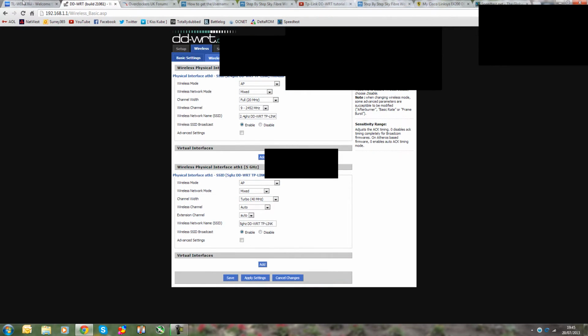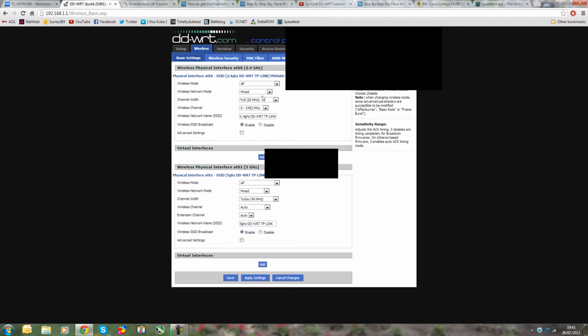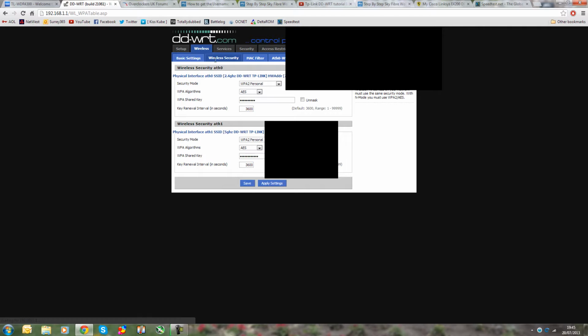Anyway, so back to DD-WRT. So here is the wireless part. This is what I suggest if you have a router like mine. I'm going to come back to the wireless security part in just a little bit.